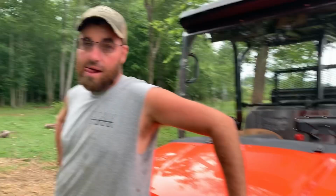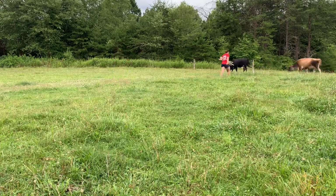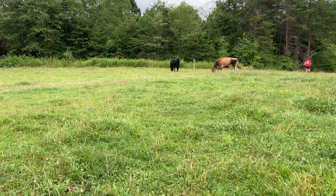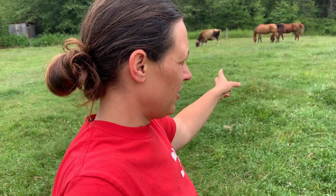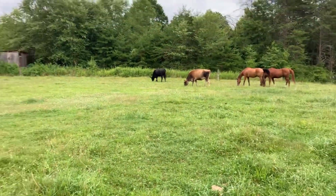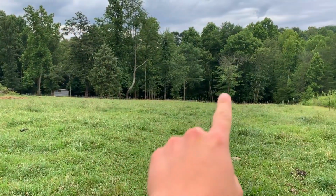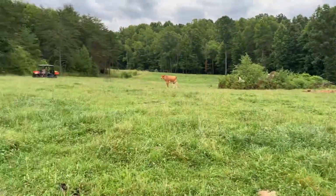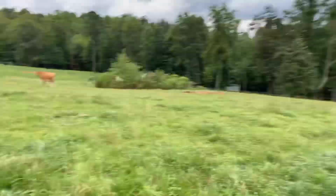All right, I'm gonna go up here and take this fence down. On this very last section of our rotation, we just take the fence down and let them stay on this last half they were on, because if you notice, there ain't a tree in sight right here. So they can still go down and go under some of these trees for shade where it's so hot. And we'll leave them here for about a day and a half, and then it'll be time for the big move again. It's pretty entertaining.